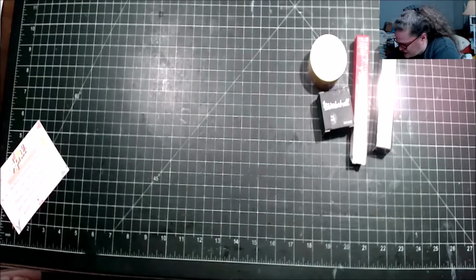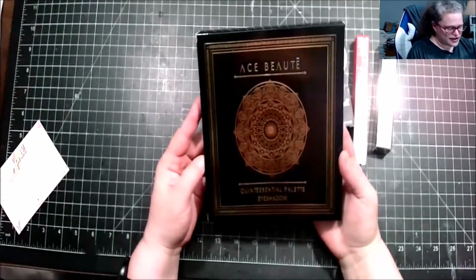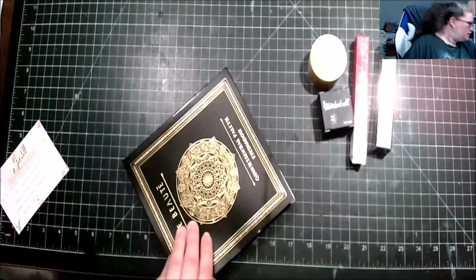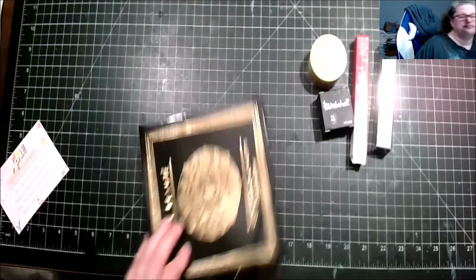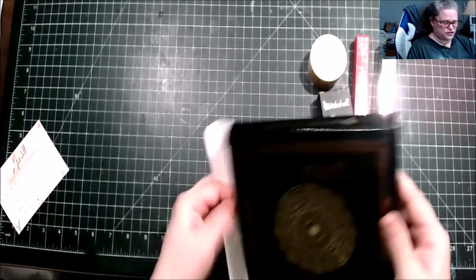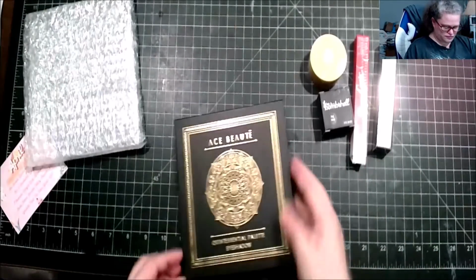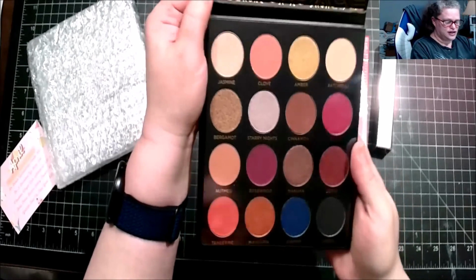And last but not least, holy crap. This is a palette. Ace Beauty Quintessential Palette Eyeshadow. Okay. All right, let's go ahead and get this light here. This is, by the way, $40. I understand why. Okay, we have that open. Very nice. Whoa, those are nice. I'm not taking this sheet off.